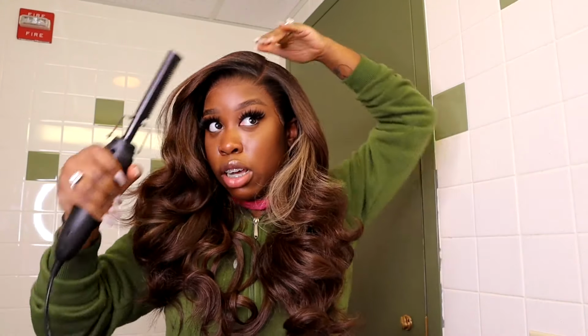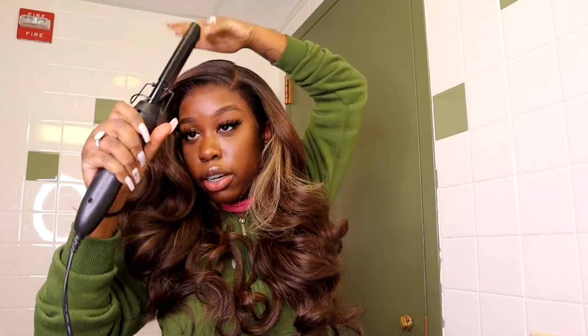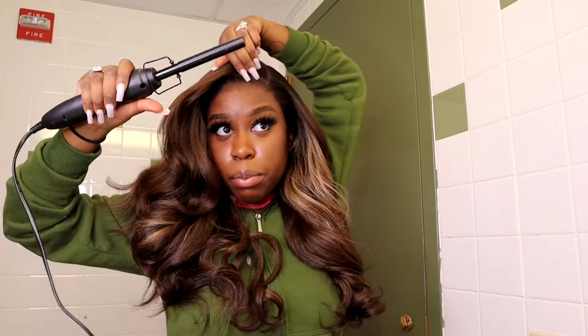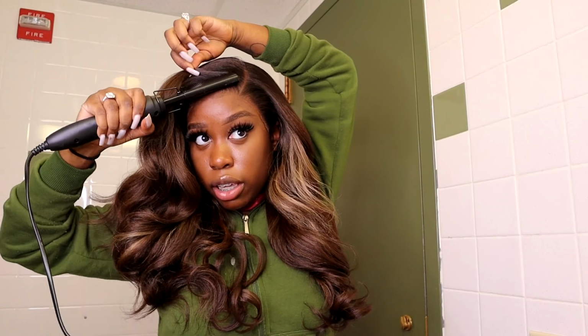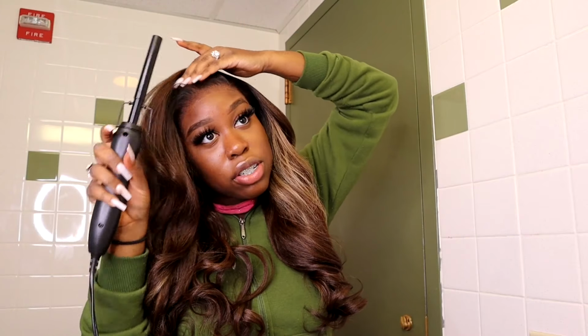But this is giving. You know what's crazy? I wanted to save this wig for Halloween and for homecoming, but I can't. SAMSBEAUTY sent this wig to me a minute ago, and I don't want to keep them waiting too long for a video. I don't want them to think I'm not about business, but I am. I just had a special occasion saved for it.